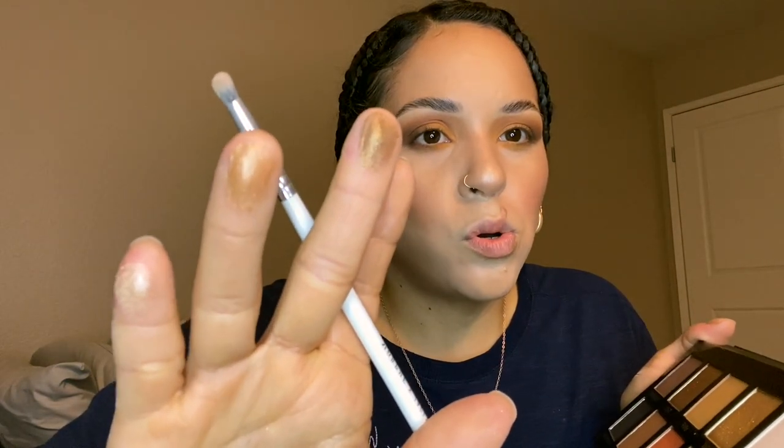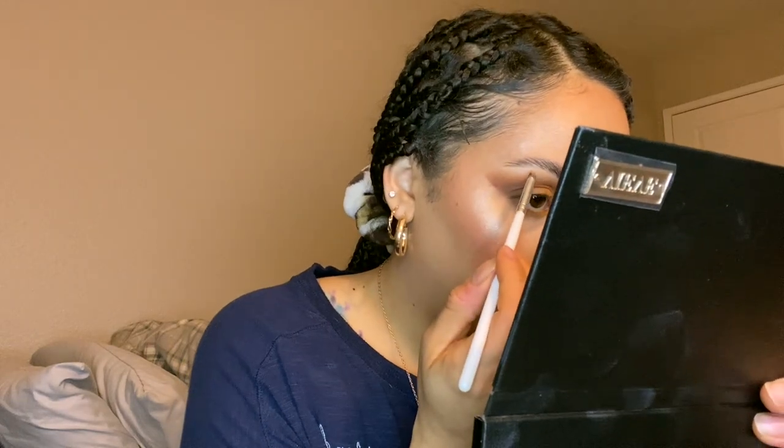Ooh, I'm kind of feeling this Carrot vibe, though. And then this is Glimmer. Okay, so I think I'm gonna use Carrot in my inner corner. We'll use Fae next time on like the eyelid. Okay. Ooh. I'm so excited for this. It's beautiful. I'm obsessed. All right, I'm just gonna use the same brush because I'm lazy. I just wiped it off really quick on my paper towel. And I'm just gonna use Glimmer, that one right there, underneath my eyebrow bone.